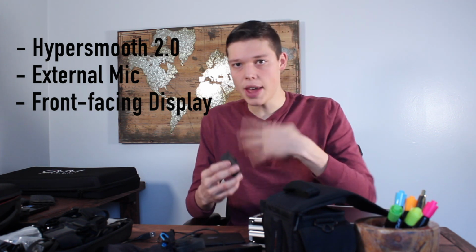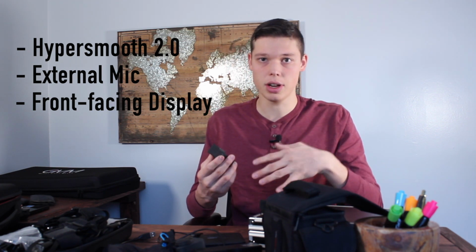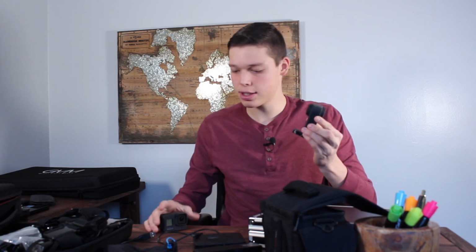So with the media mod, that will allow me to do a lot of outdoor shots or a lot of handheld shots, either in cars or what have you, and that will make that really, really cool looking. Okay, so I also bought the GoPro Hero Max.